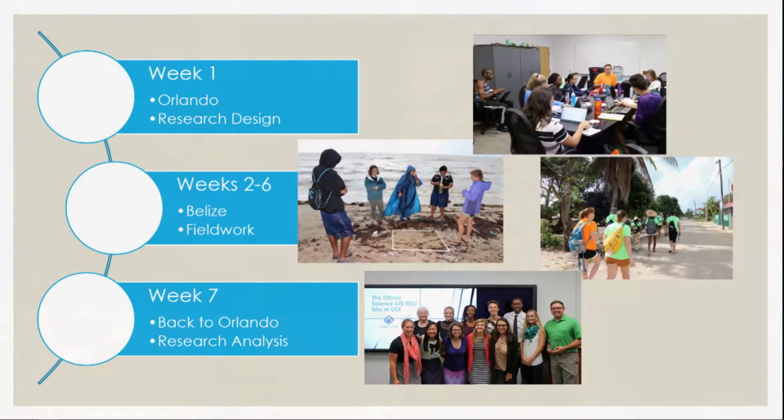Our research this summer was broken up into 3 distinct phases. Phase 1 was held in Orlando. Students and staff met at the University of Central Florida to get to know one another and to begin the research process. We outlined initial research questions, we initiated the literature review, reflected on last year's work, and students completed 10 ArcGIS training modules.